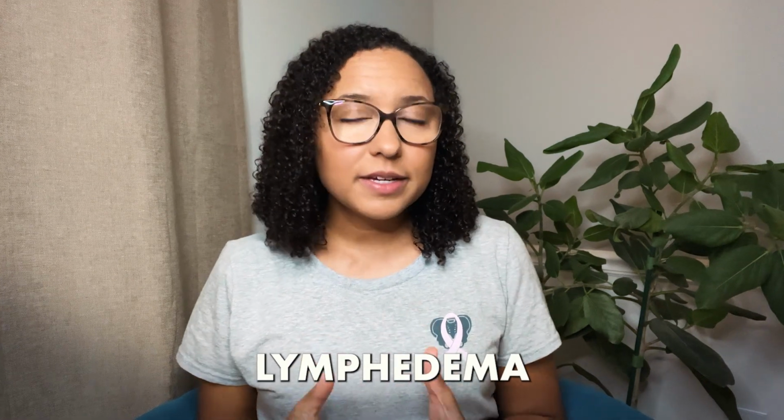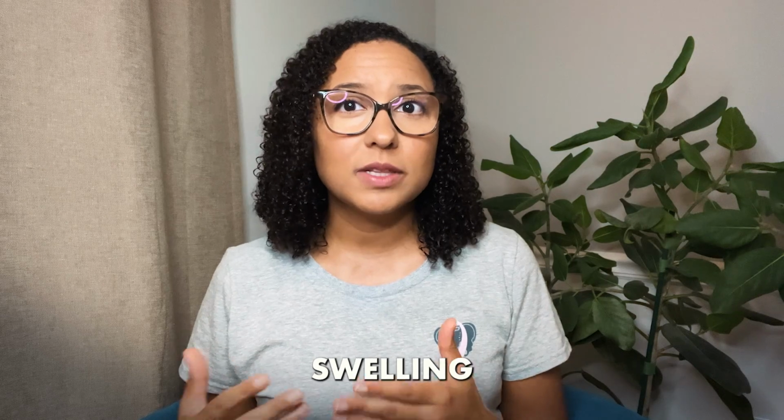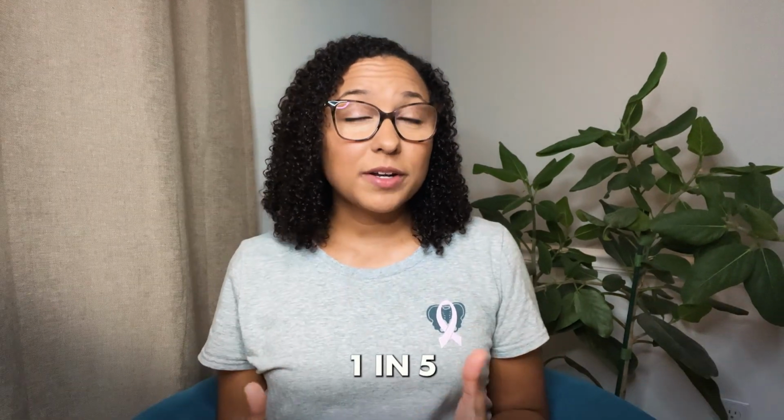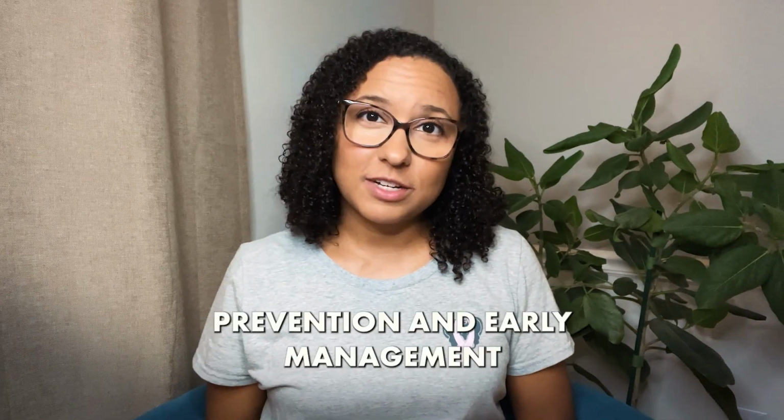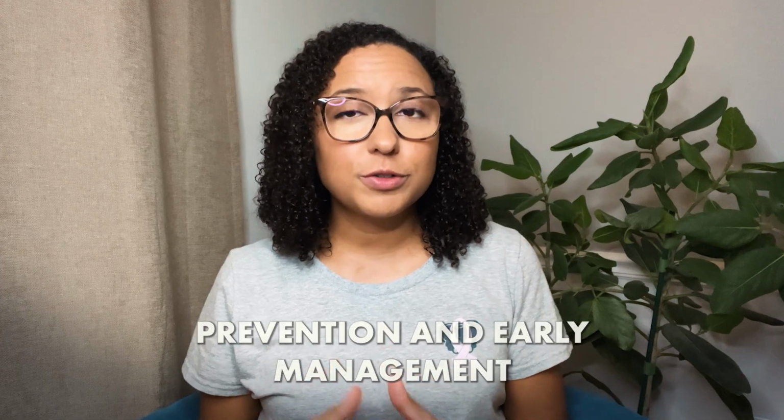Lymphedema, a chronic condition causing swelling due to lymph fluid buildup, is common after breast cancer treatment. About 1 in 5, or 20%, of breast cancer survivors will develop lymphedema after treatment. Prevention and early management are crucial to managing lymphedema, and keeping up with guidelines can help improve your outcomes.